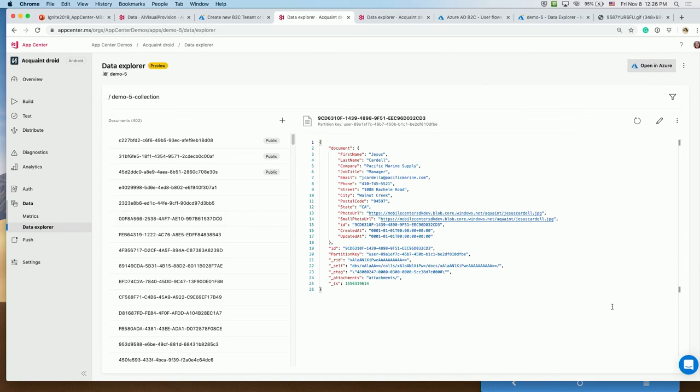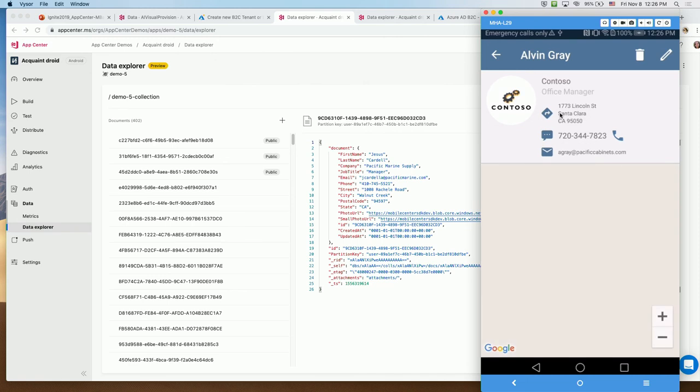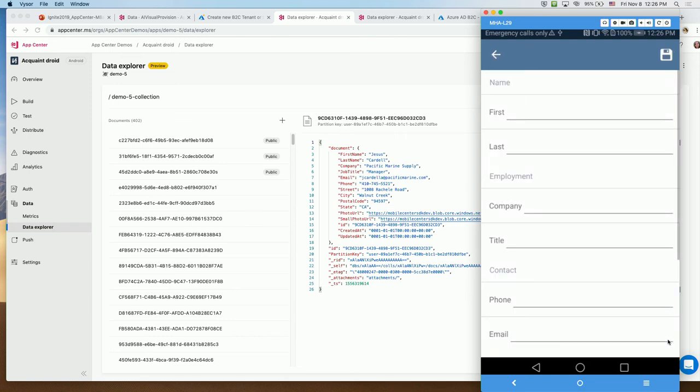Now, I wanted to show you how the app works in action, but there is some technical glitch in our demo. So I'll just show you that in the Acquaintance app, we're basically storing the first name, last name, and a couple of contact information like email address, address, and the contact phone number for any contact that we create. So these are all the public documents that you see. But once the user signs in, they should be able to see all the private documents as well. And just by clicking the plus option in the app, they can create a new contact very easily.